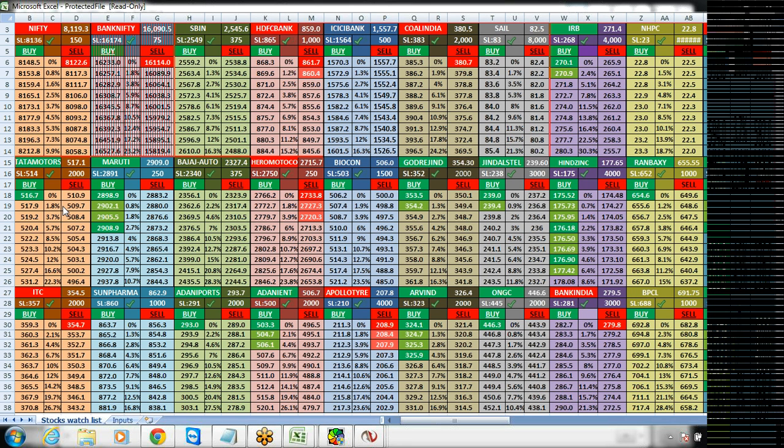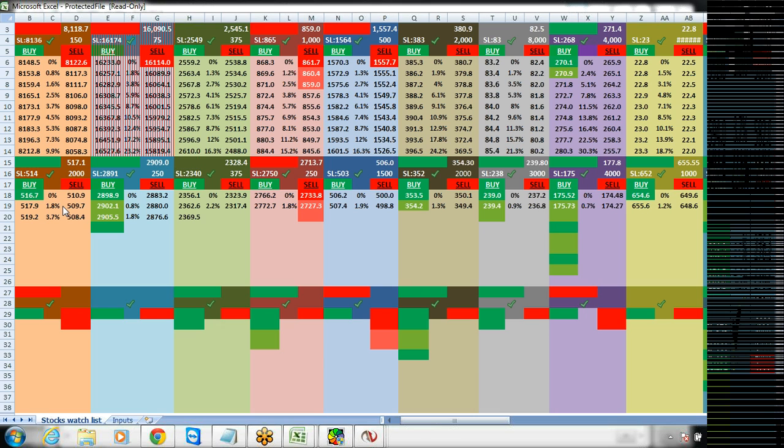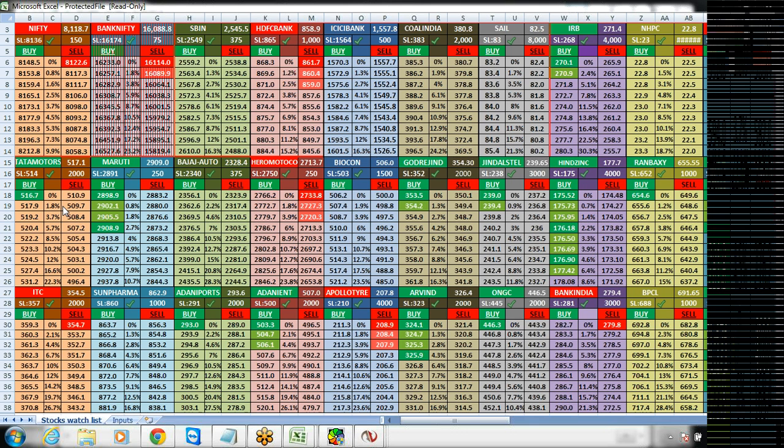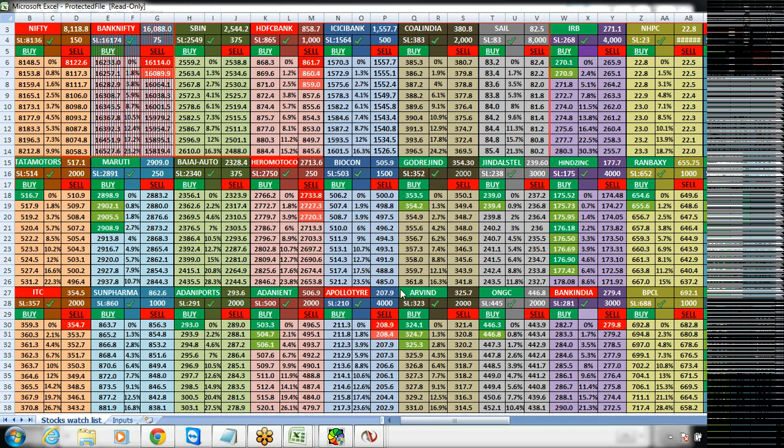PTC is a very good buy call. Relcap is also a buy. And Reliance Power also, we should be getting a buy call. Let me just check Hindustan Zinc. We know what the targets are for that. So we can still wait on Hindustan Zinc. It can easily make its expanding target also, that is 178.